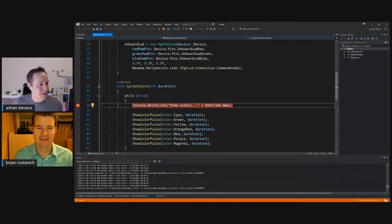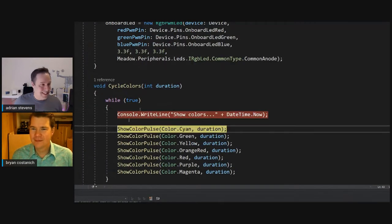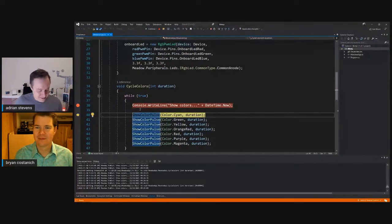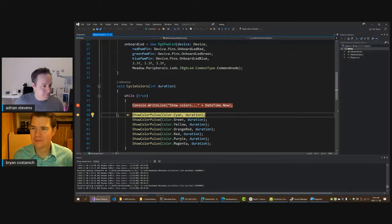I'm going to add a breakpoint in my cycle colors method. And we're going to see it come on through. And look at that, we've hit the breakpoint. We can do all the wonderful things we expect to be able to do, like inspect values. We can, of course, step through. We can also step into methods. Let's do that here. I'm going to step into the show color method.